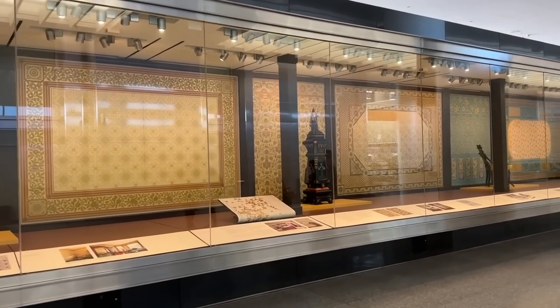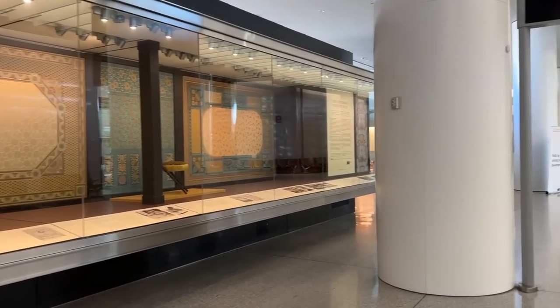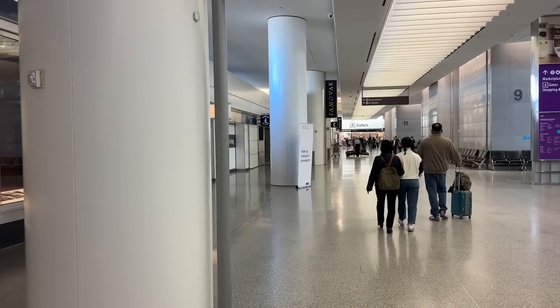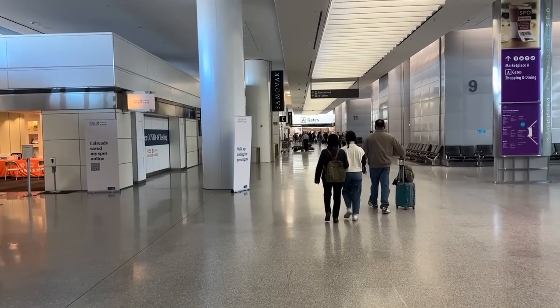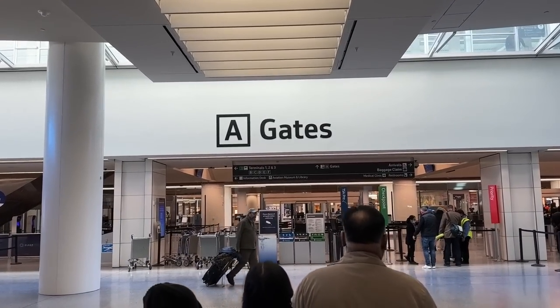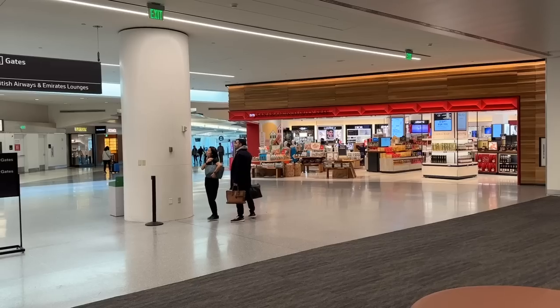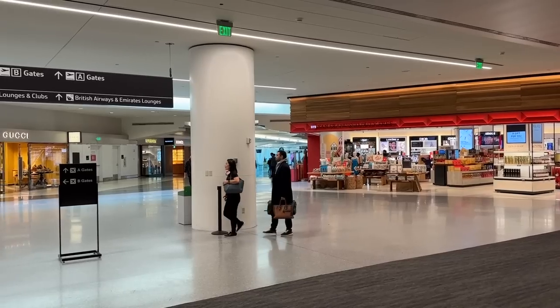Bags dropped and off to security, you'll see here that there's some nice art that you walk past. That's something that SFO does really well. As you walk around, you're gonna see all different types of art like this from different Asian countries, which was currently on display. You're gonna see other art scattered throughout the terminals here at SFO, and they also have their own airport museum located right here in the international terminal if you do have some time outside security.